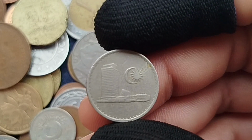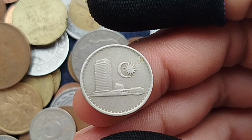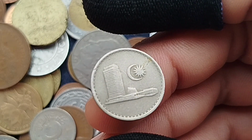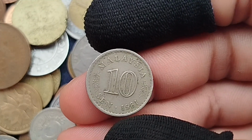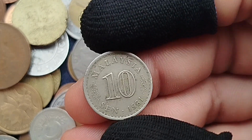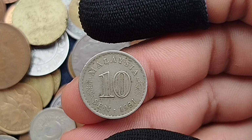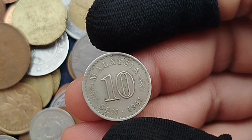Errors and varieties. Like many circulated coins, the 1981 10-sen coin also has its share of minting errors. Some of the most intriguing include off-center strikes, double dies, and planchet errors. These imperfections occurred during the minting process and were usually caught during quality checks, but a few made it into circulation. Error coins are incredibly popular in the collector market because they're rare and unique. Each flawed coin tells its own story, whether it's a misaligned Parliament building or a blurred star and crescent. If you happen to find one of these, you might just be holding a small fortune in your hands.